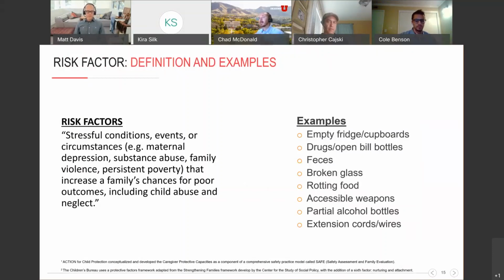The tool actually has highlights at any moment. You're like, oh, wait a minute, I need to remember that. You can click on a little eye icon anywhere you're at, and it tells you these definitions. For purposes of these tools, we're taking it from what the Children's Bureau has endorsed as what is defined as a risk factor. These are examples that you can see throughout the different homes that are in VHS, and how one might extrapolate.